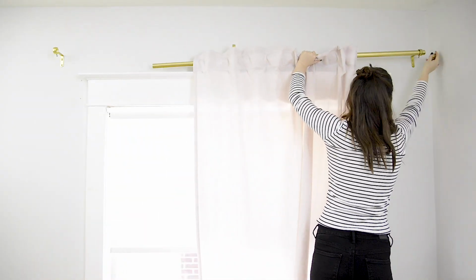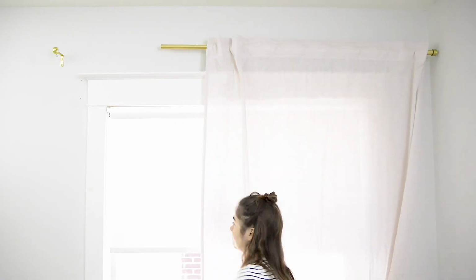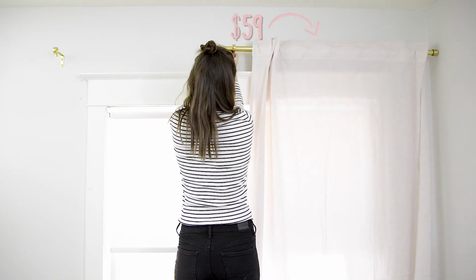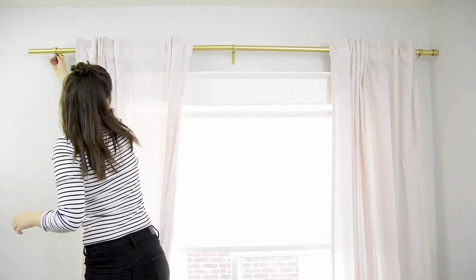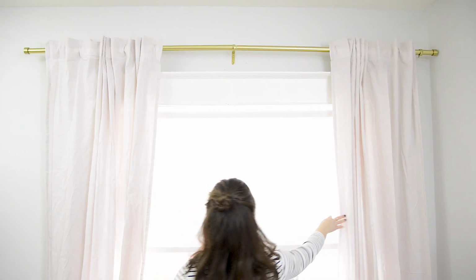So I brought in a beautiful new gold curtain rod. I am obsessed. It just is like a touch of luxe in this room. Not that expensive, link down below. And then I brought in these very pale pink curtains. I wanted to add a pretty element to this space. I really think that these curtains just brighten up this whole room.